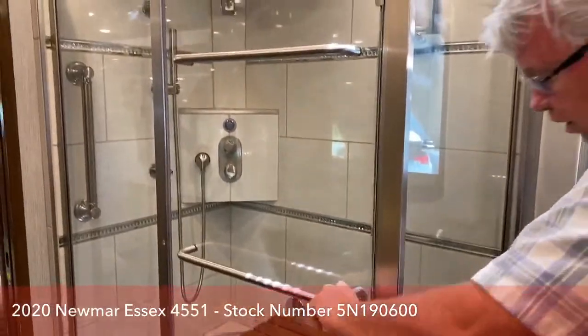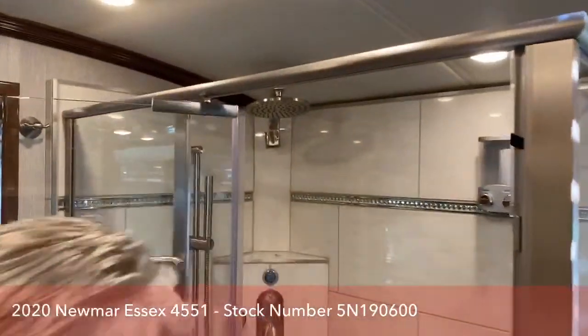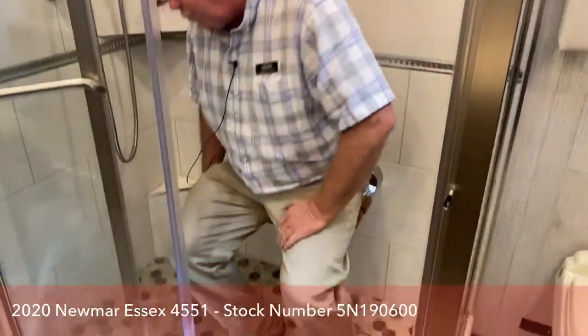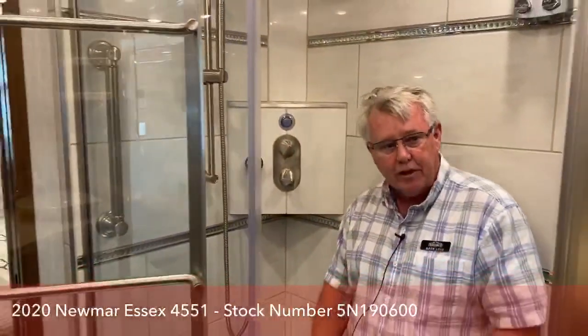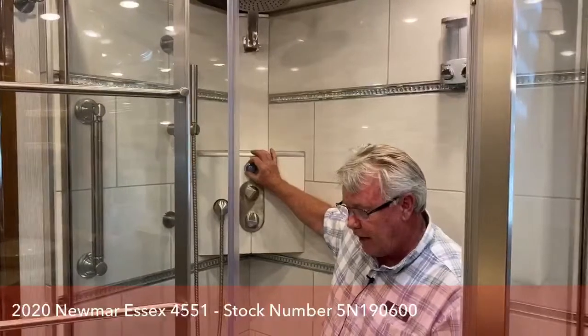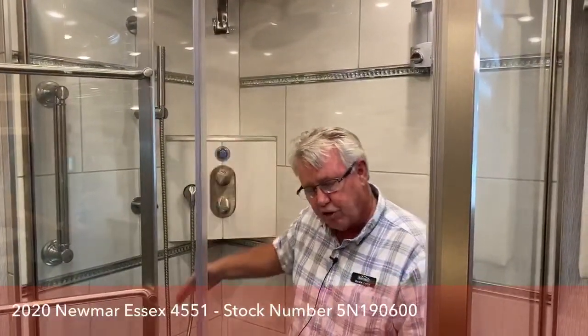Your shower, one of the largest of all floor plans, has tile floor and tile sidewalls with beautiful accents in it and a nice teak seat. Another feature that I really like, they've started using the last year or two, your water miser. On over here, this light comes on, and when this blue light turns white, it means water's warm. So while it's doing that, you're recirculating your water back into the fresh water tank.